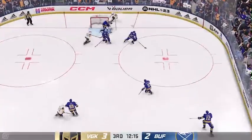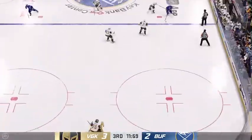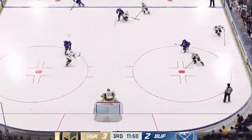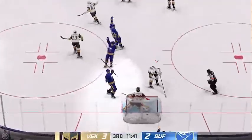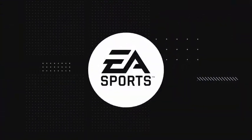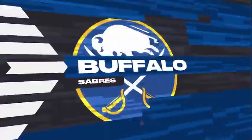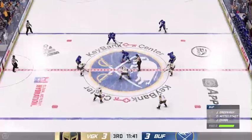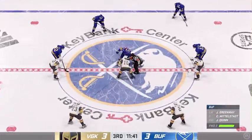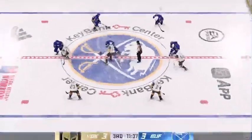The Sabres get a hold of the puck in their own end. Through the middle of the ice, they enter the attacking zone. Makes the save! Scores! Stretch here, all tied up in the third. They've had to work hard to get this game even. Now we'll see what they can do as it's a new game.